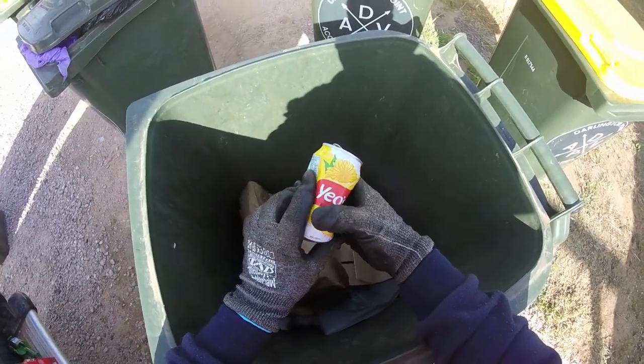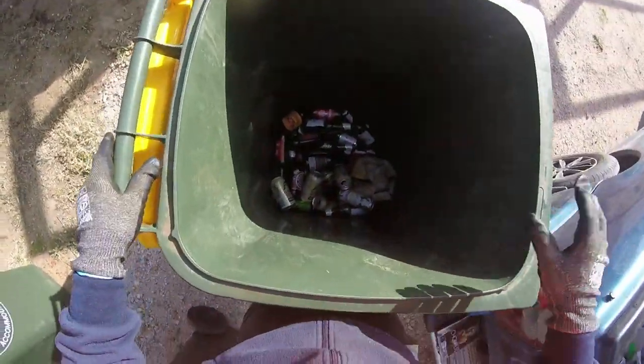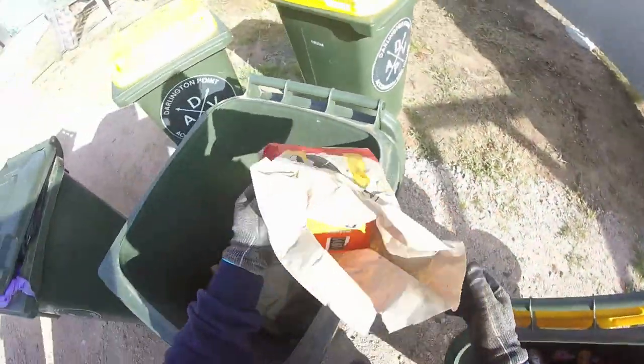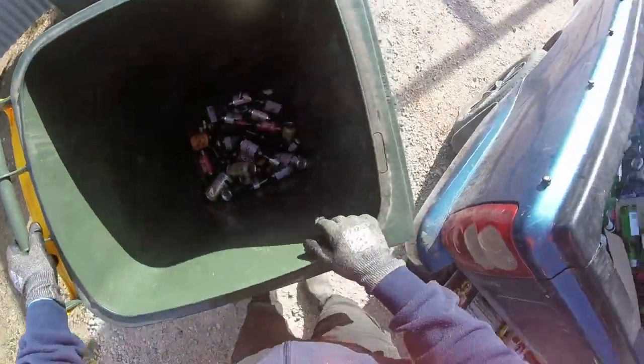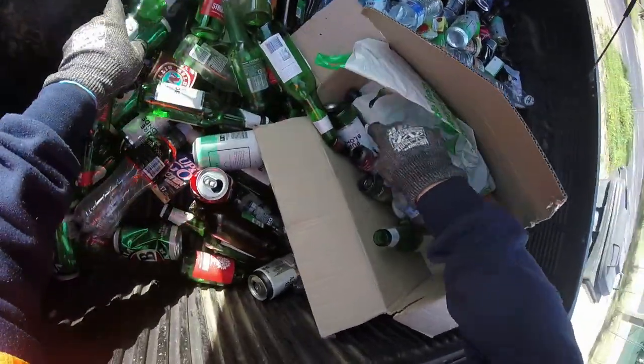These are non-recyclable. I had one of those. They are yuck. I wouldn't drink them. Sipping that, sipping it out. It's just absolute yuck. Don't know how they can drink the stuff. Anyway, I'll go through this and then I'll pour it right into here.